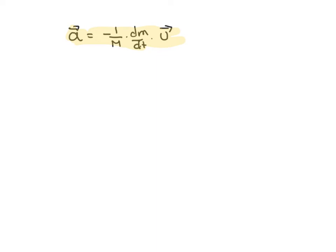Okay, now if you're going to get a job working for either NASA or SpaceX, there's just one more equation that you really need to know about rockets. This first one here is often called the first rocket equation, the first equation of rocket science. And to become a true rocket scientist, you need to know two equations. So what's the second equation?